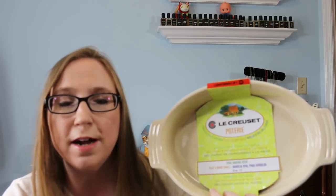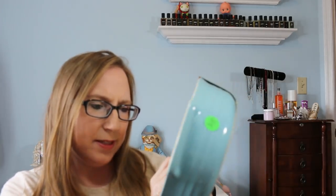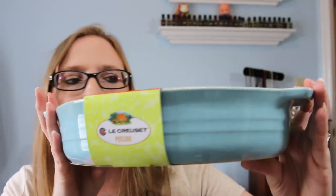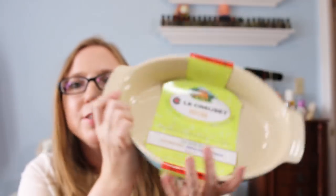Creuset at a yard sale before, but their stuff is super expensive. This is the kind of stuff you'd find in, like, I don't even know, Williams Sonoma, I guess. I know that store is really pricey. But this is an oval baking dish. It's called a poterie. I believe it was 11 inches. So I got this, and it's just this beautiful blue color. And I don't know what happened. There's my price sticker. It was $5.